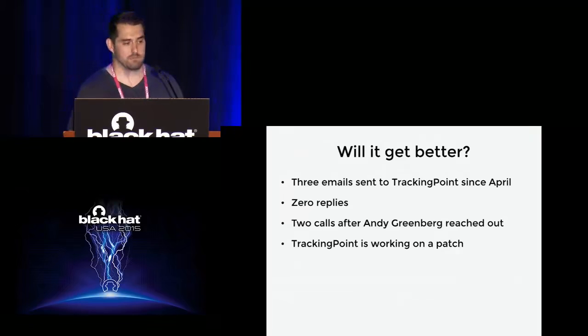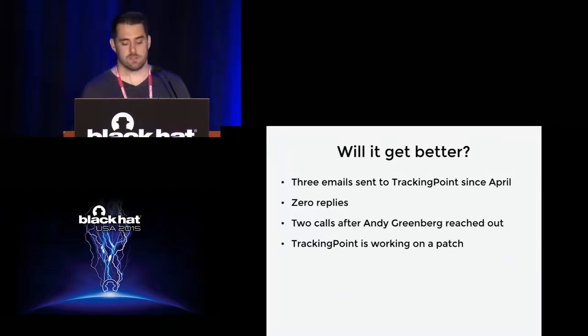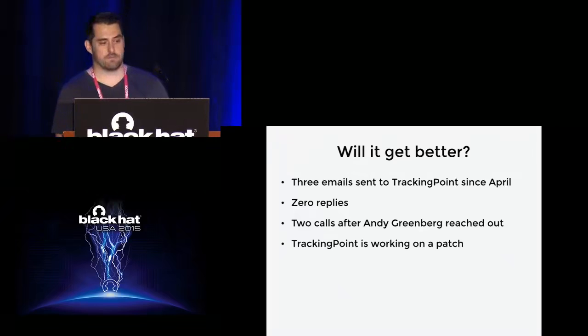He talked to us. He said we're doing great work, glad we're working on it, and was happy to work with us. They are working on a patch to fix these things. It's not available yet, but at some point, hopefully, they'll get that out. But as a vendor, they've been phenomenal to work with, and I wish more vendors would take the approach that they have.